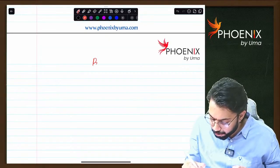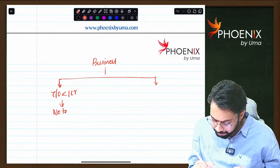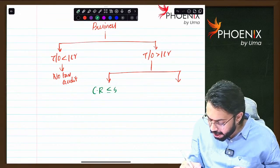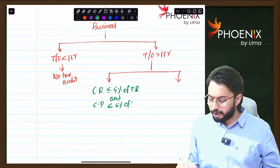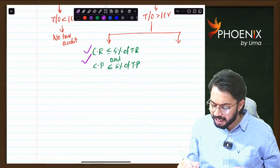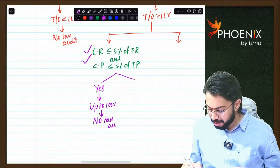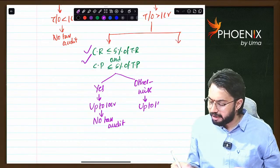Let's say a businessman came to you. His turnover is less than 1 crore. No tax audit. Okay. A businessman came to you. His turnover is more than 1 crore. Then you need to ask a question. If cash receipts are less than or equal to 5% of total receipts, and if cash payments are less than or equal to 5% of total payments, if both these conditions are satisfied, then up to 10 crores, no tax audit. Otherwise, up to 1 crore only, there is no tax audit.